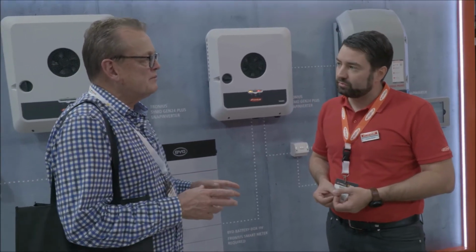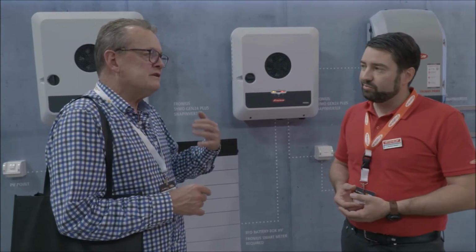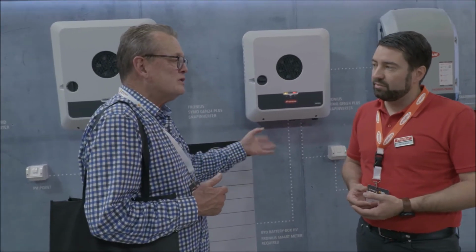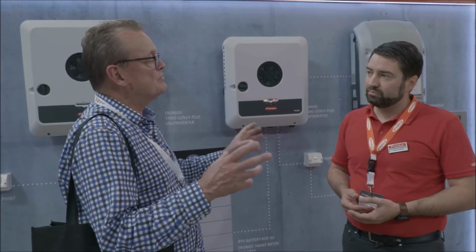And that's quite unique in the hybrid space, isn't it? Because all of the other hybrids we've been handling to date are limited to somewhere between 16 and 20 amps. Normally they're 16 amps without battery, or just off solar, and then with solar and battery during the day they'll go 20 amps.